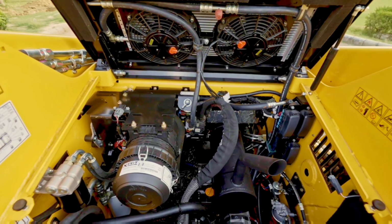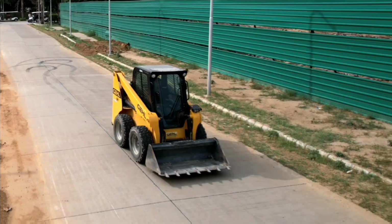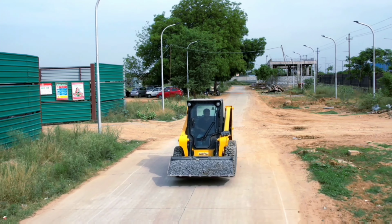With excellent power-to-weight ratio, the skid steer operates smoothly on all surfaces. The machine offers a travel speed of 12.6 kilometers per hour, which again enables the machine to do the job quickly at a job site.